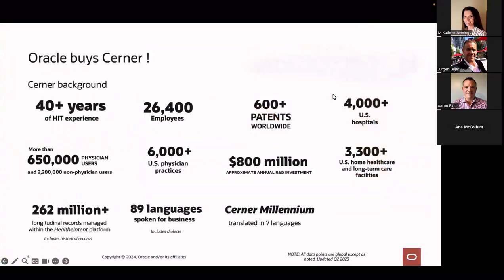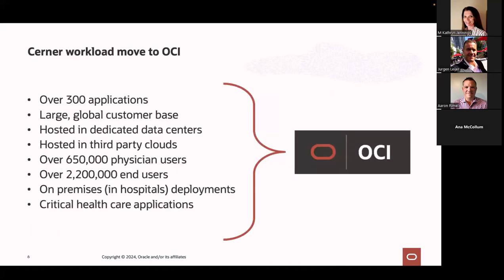The deployment that I'm talking about is actually Cerner. So as you know, we bought Cerner. It's a large company, has been around for a number of years, has a very large install base, both cloud-based and on-premise, thousands and thousands of customers, more than 1 million users of it, and a lot of applications. And when they came into Oracle, obviously we wanted Cerner to move over workloads to OCI.